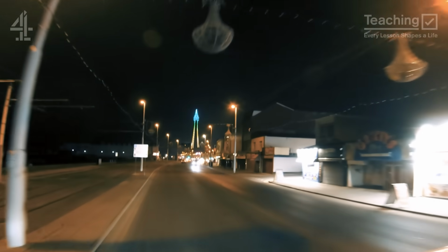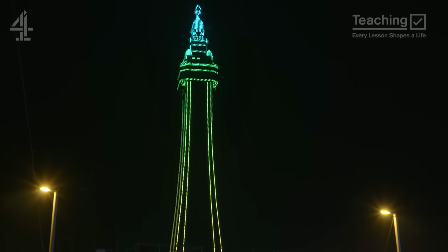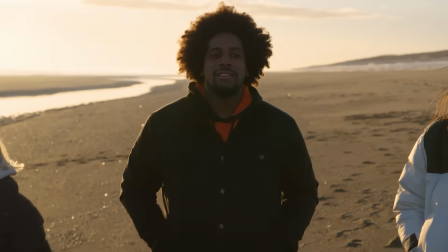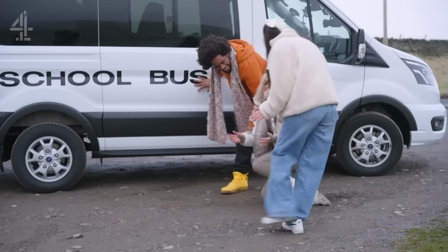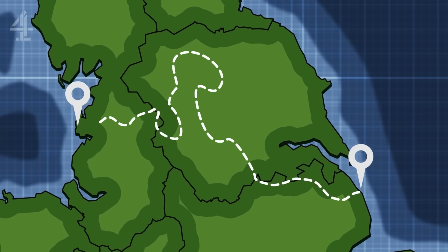100%. We'd finally arrived on the west coast in Blackpool and our road trip was nearly over. There's the Blackpool Tower. Do you know, I've never seen the Blackpool Tower in the flesh. We started off on the East Coast as total strangers. We've had a ton of fun, the occasional fall, and it now feels like we've become the best of friends as we reach the end of the road.